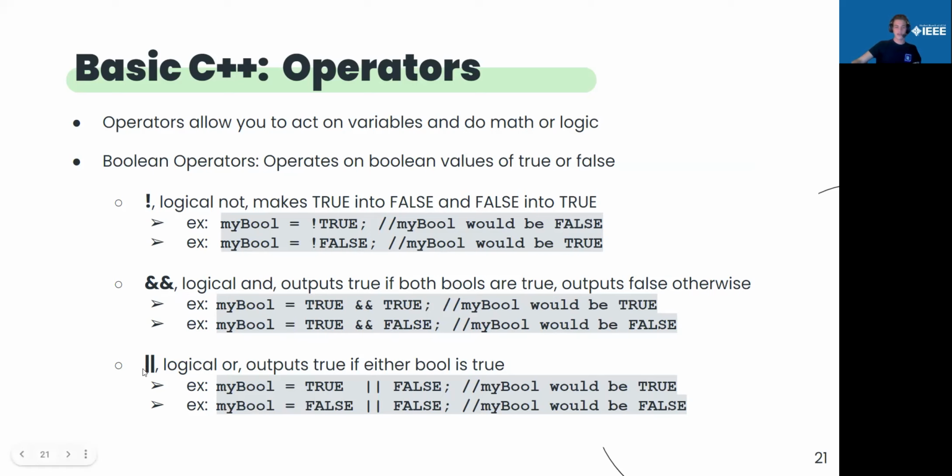And finally, we have the OR operator, which is 2 vertical bars. I think on your keyboard, it's the one underneath one of the slashes, but it's just a vertical bar. And this is logical OR. So we'll output true if either of the bools is true. So if you have true or false, it will be true. Or if you have false or false, it will be false. And true or true would also be true. And yeah, those are the basic operators which allow us to operate on variables and do stuff.